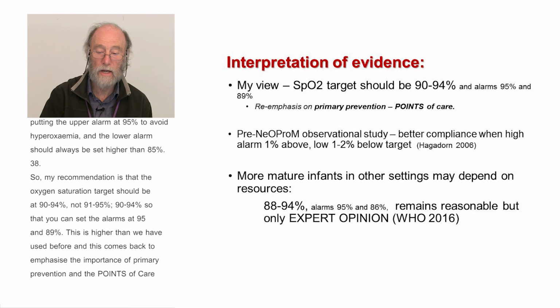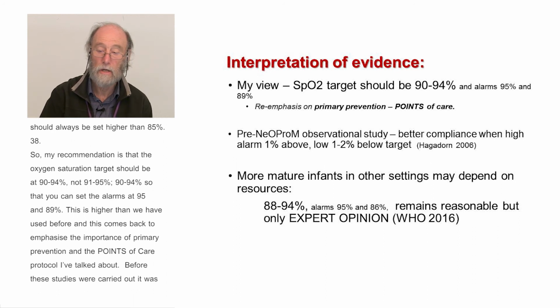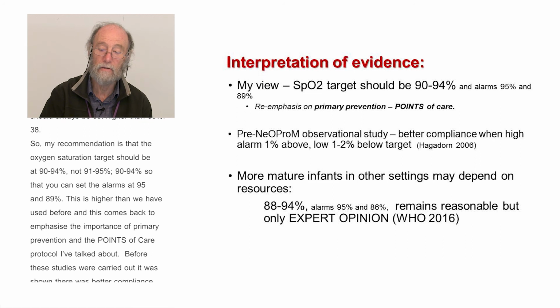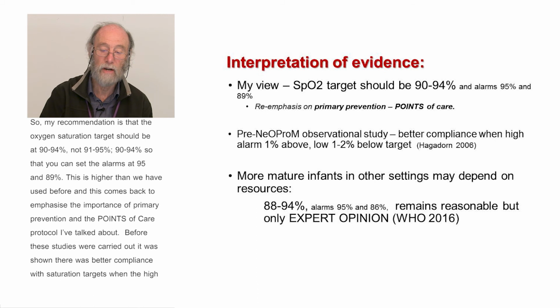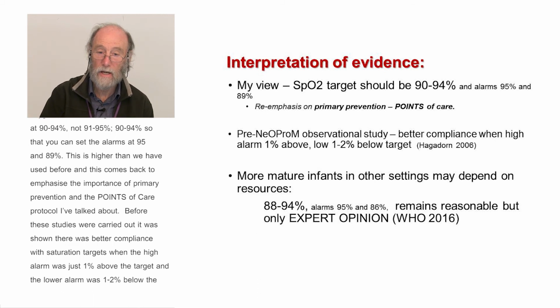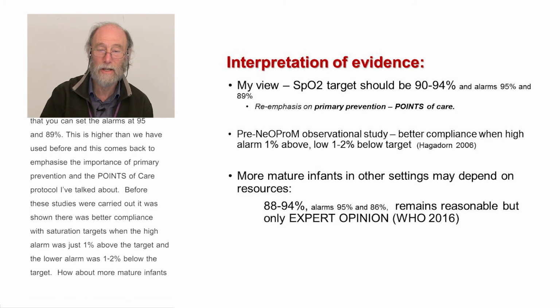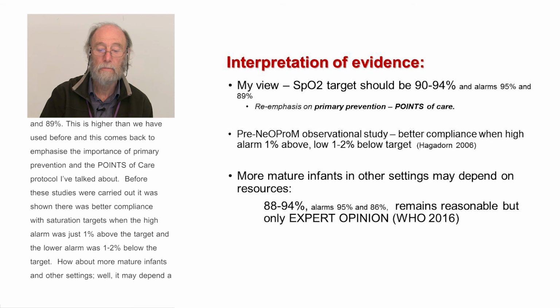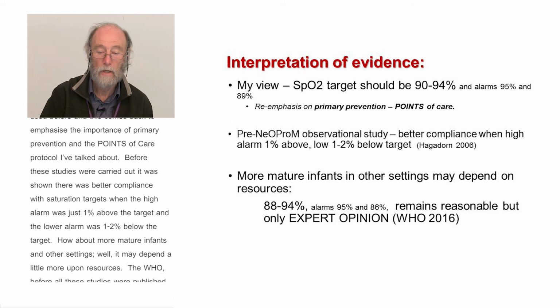So my recommendation is the saturation target should be 90 to 94%, not 91 to 95, so that you can set the alarms at 95% and 89%. This is higher than we've used before, and this comes back again to emphasising the importance of other aspects of primary prevention, that points of care protocol I've talked about.